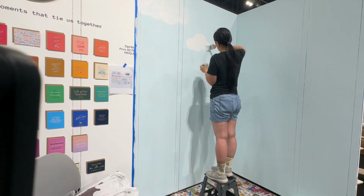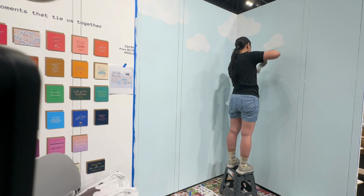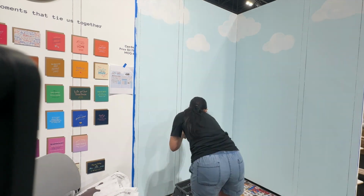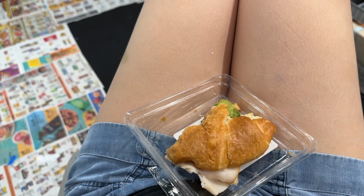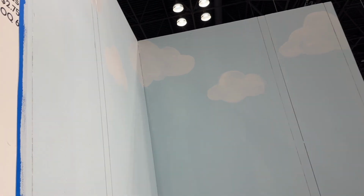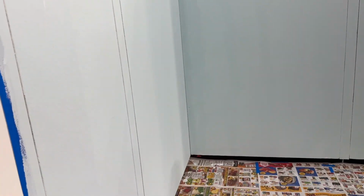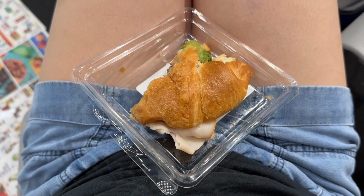I was super happy with how it turned out, and I'll definitely be doing this again in the future for my future booths because it actually didn't really take too long to paint and even less time than I personally expected to dry. So I'm just having a snack while I wait for my paint to dry because I painted my walls blue this time with little clouds at the top. It's probably gonna take an hour or two.